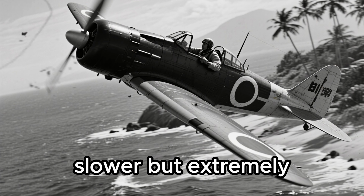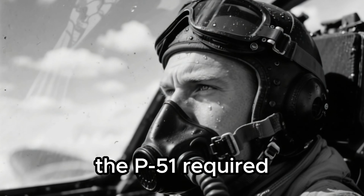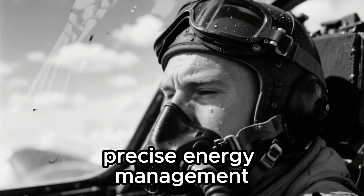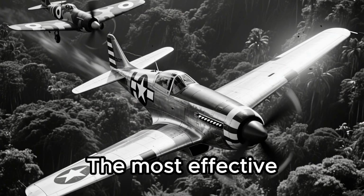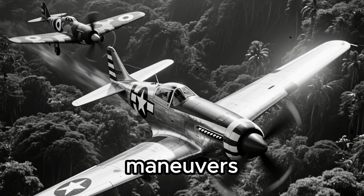Japanese fighters were slower but extremely maneuverable at low altitude. In these conditions, the P-51 required strict tactics and precise energy management. The most effective approach remained attacks with altitude and speed advantage, avoiding prolonged maneuvers.